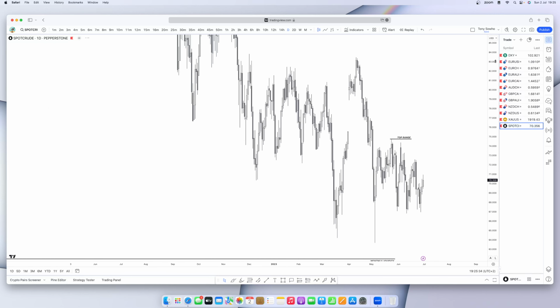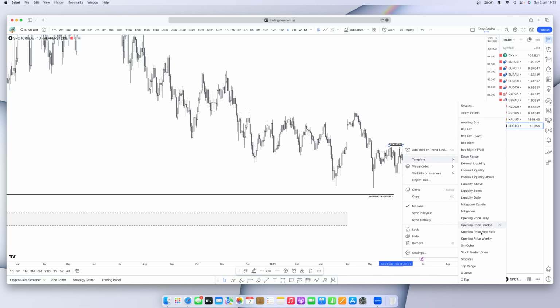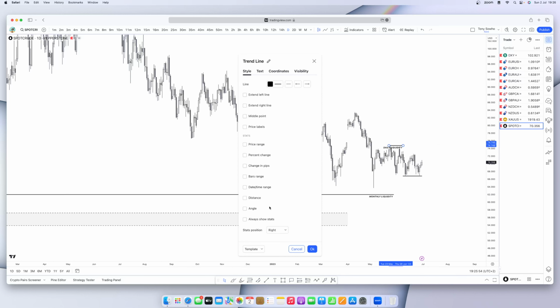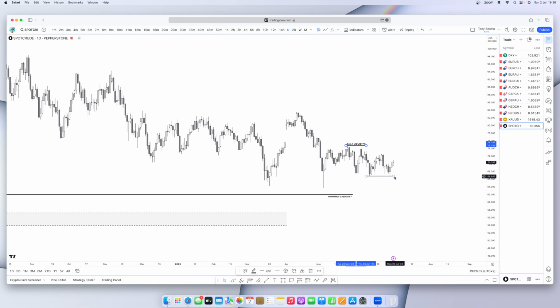And then for US oil, I'm also still just watching. I'm just watching to see what's going to happen, right? There is liquidity to the downside. We have the monthly liquidity, and now we have this daily liquidity. And then we also have another daily liquidity up here also. So for the US oil, there is liquidity to the upside and there is liquidity to the downside. So I'm just waiting to see what's going to happen.